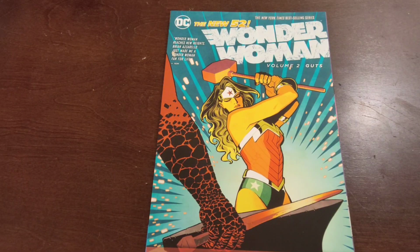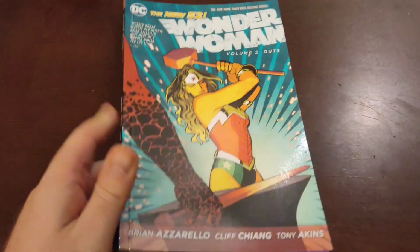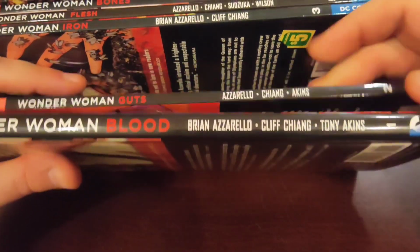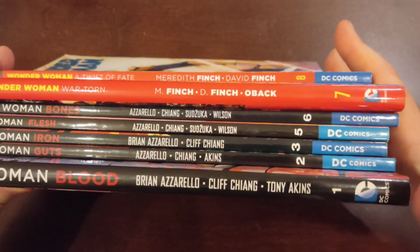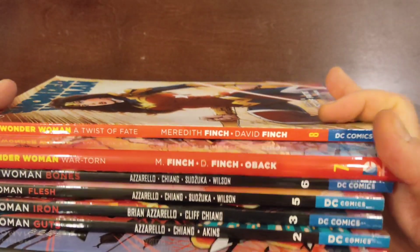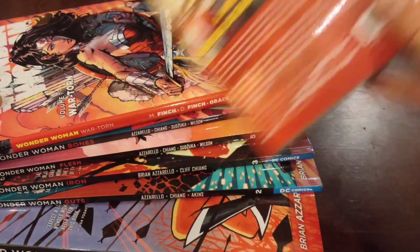And so, keeping the run of New 52 collections going, this is Wonder Woman Volume 2 Guts. And again, the thing about this that is really exciting for me is that I have a lot of the rest of the run. So adding this in, I now have number 1, 2, 3, 5, 6, 7, 8, which I believe is the whole thing. Where does this end off? No, there was a volume 9 somewhere.